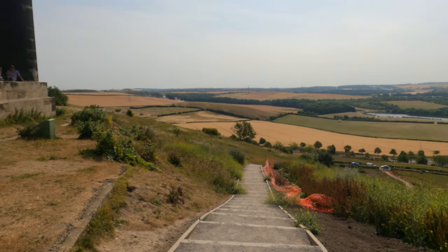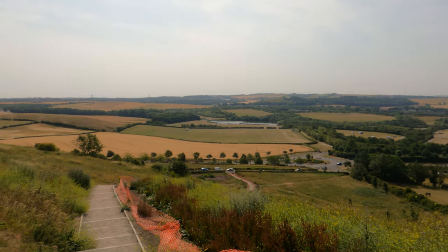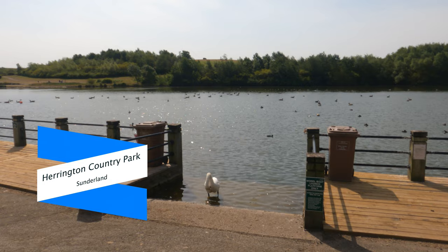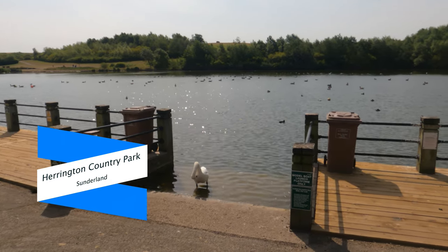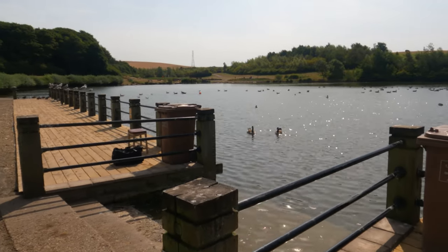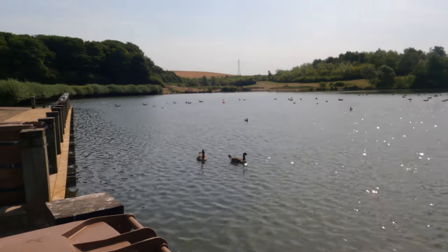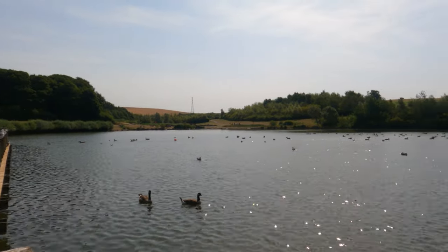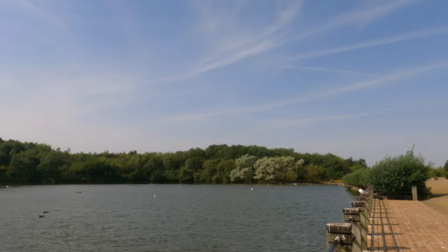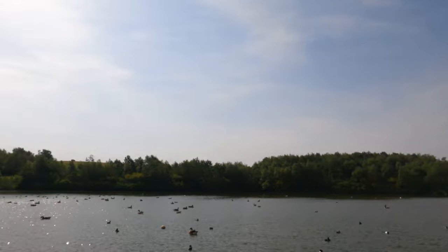So let us go now and have a look at Harrington Park in the distance there. So here we are at Harrington Park, at that lake I was showing you from Penshaw Monument. And you can see there's a lot of wildlife here. And that sign, it says for model boats only. So I don't think the ducks can read. So we have got this huge lake here where people come and sail their little model boats. And there's also a huge area around it where you can walk or cycle.